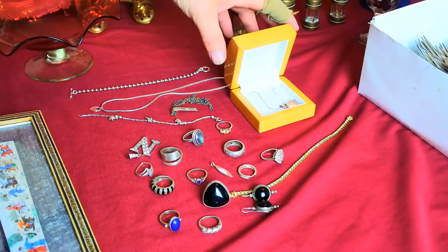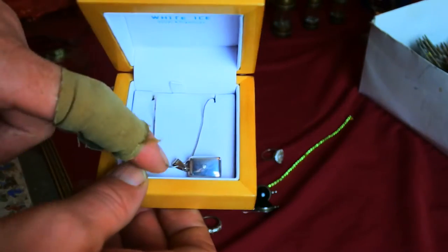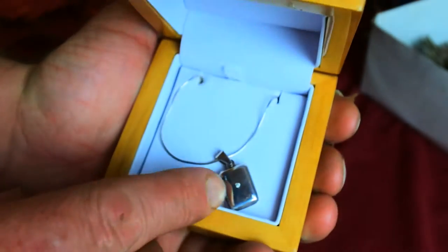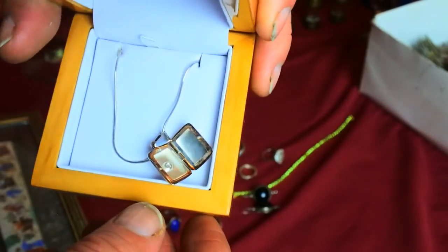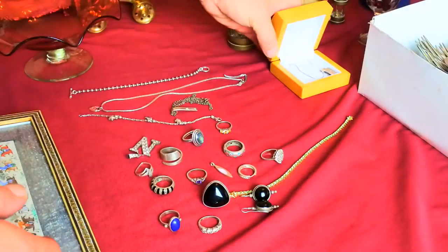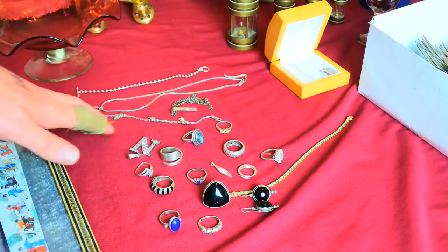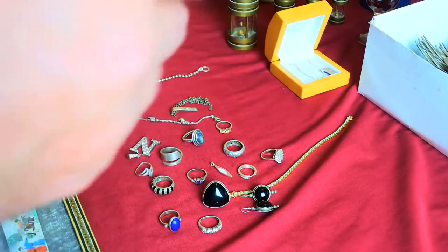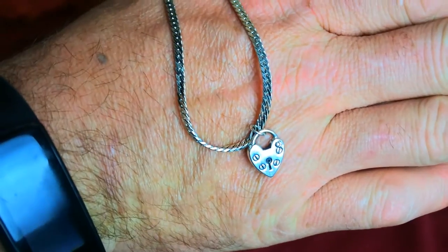Here we have a nice job lot of jewellery. I'll start off here. We have a solid silver locket which has been set with a diamond in the centre. We'll open it up and you can put your photographs in there. Nice to have the diamond. We have a variety of silver bracelets and chains. This one here particularly nice, it has the locket and quite a nice thick chain.